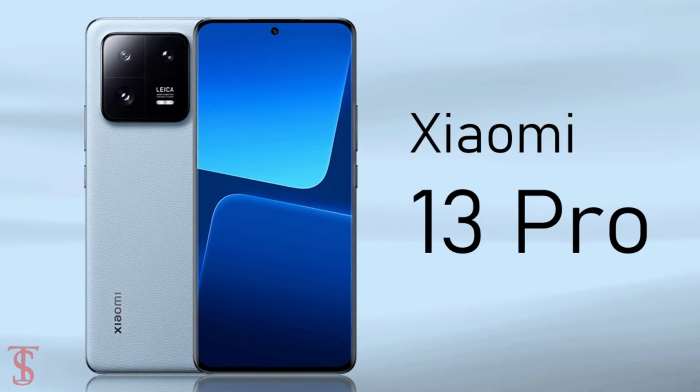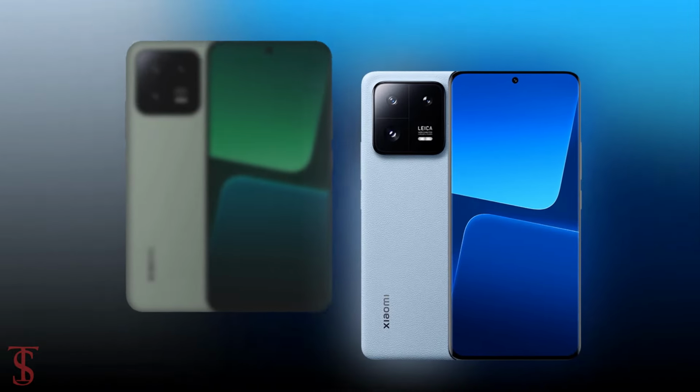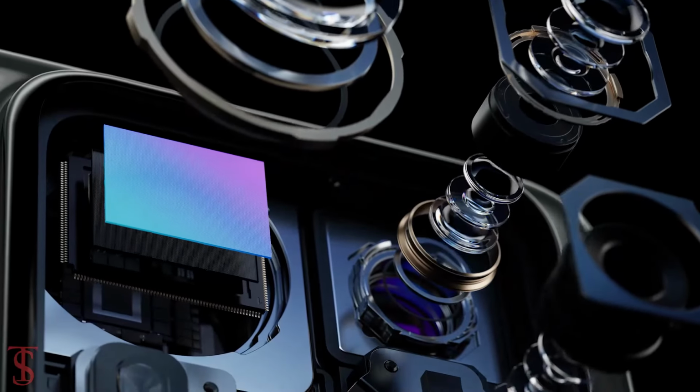Xiaomi has launched two new flagship phones in China called Xiaomi 13 and Xiaomi 13 Pro with quite unique rear panel design. Both of these devices look quite identical but are different in terms of specifications, and among these two, the Xiaomi 13 Pro is the higher variant with more features. Now let's take a look at the specifications of the Xiaomi 13 Pro smartphone.